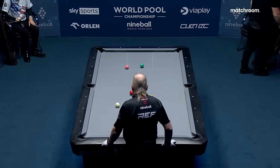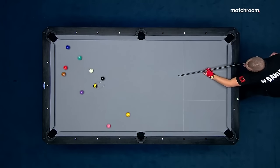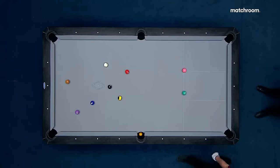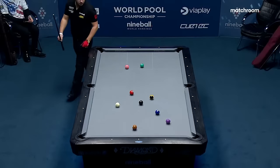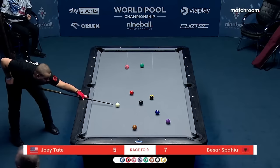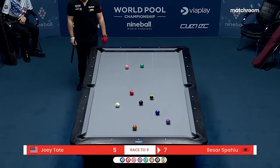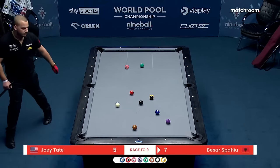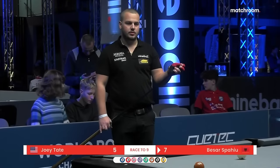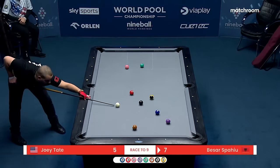Good break by Spahiu, who, as most players, starts to break better and better throughout the match. More feel, more rhythm. I don't know if that two ball goes. If it doesn't, he has a nice safety. Just bring the cue ball to center table. Half ball hit on the two. Bringing it two rails around that five ball.